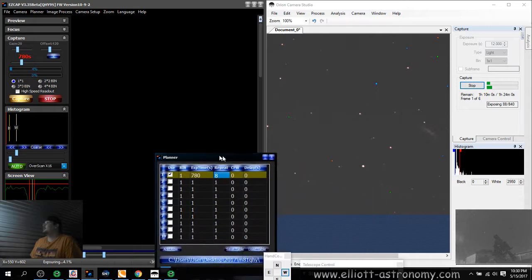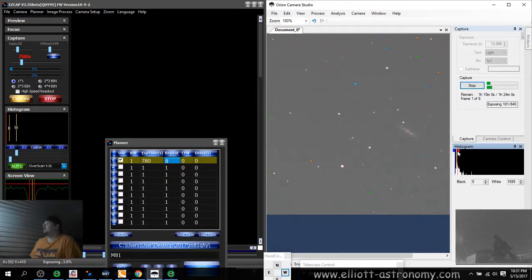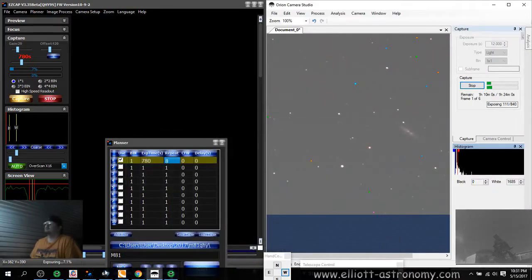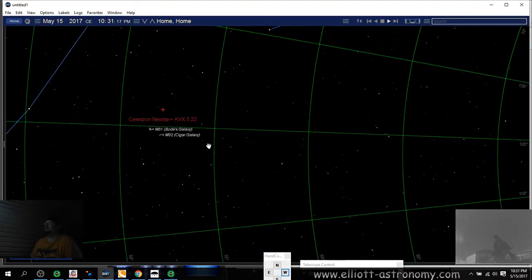Got the focus good on both of these. I did not get a minus violet filter for this one yet, so the bright stars are still going to look pretty out of color. But we'll see. And I'm still going to get a minus violet filter for this one too. A little bit of information on M81 and M82 while we're waiting.